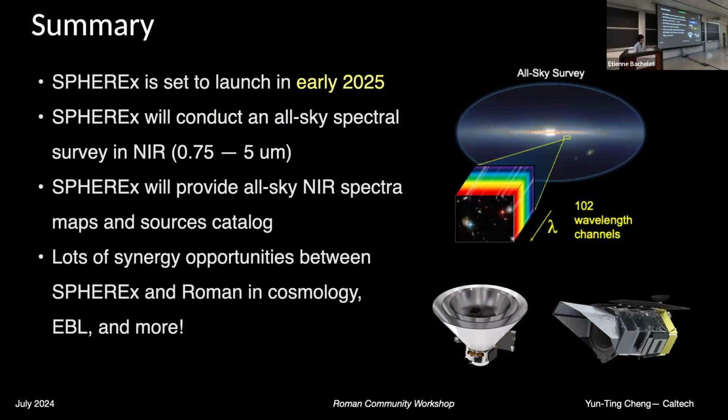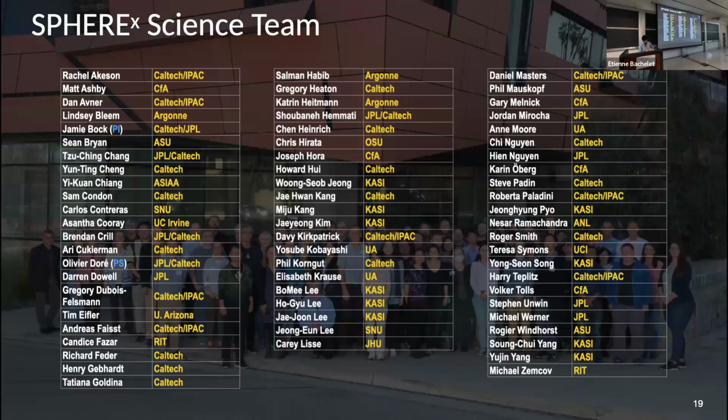There are a lot of opportunities for synergy between Roman and SPHEREx, not just in cosmology and galaxy formation, like the examples I showed you. There's a lot more you can think of. Most importantly, within the SPHEREx science team, we already have a lot of people highly involved in Roman, so there will be a lot of people who can really facilitate this synergy between Roman and SPHEREx. Okay, thanks.